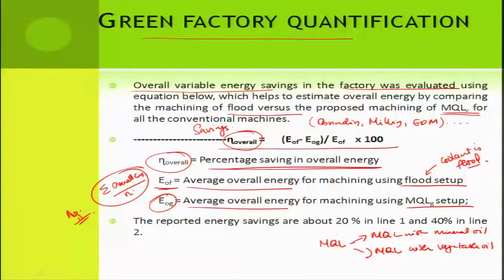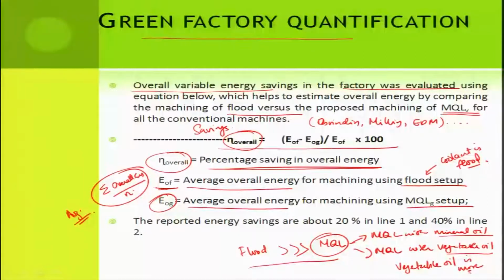Both of these cases are MQL, so if you compare to flood, MQL uses much less cutting fluid than the flood mechanism. And among these, with MQL mineral oil and MQL vegetable oil, the vegetable oil is more sustainable. Okay.